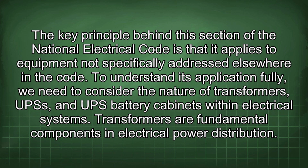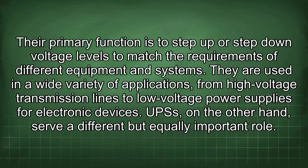Transformers are fundamental components in electrical power distribution. Their primary function is to step up or step down voltage levels to match the requirements of different equipment and systems. They are used in a wide variety of applications, from high-voltage transmission lines to low-voltage power supplies for electronic devices. UPSs, on the other hand, serve a different but equally important role.